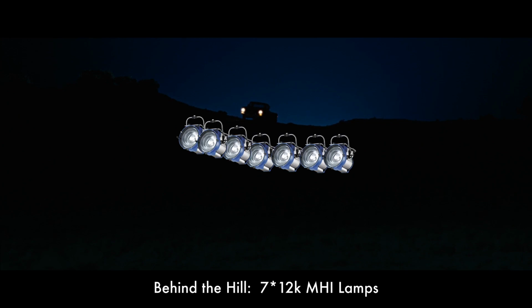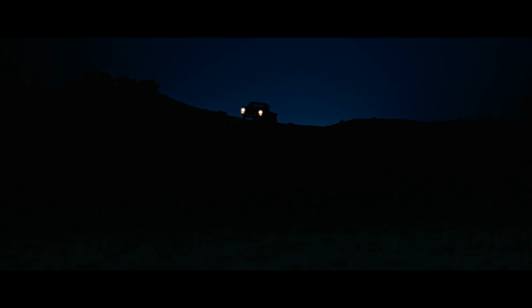For this shot of the car driving up the hill, you can see this glowing blue light behind the hill. He used 7 12K HMIs behind the hill and just pointed them upwards at the sky, and whatever dust is in the air just reflected this light and gave this nice silhouette on the hill.